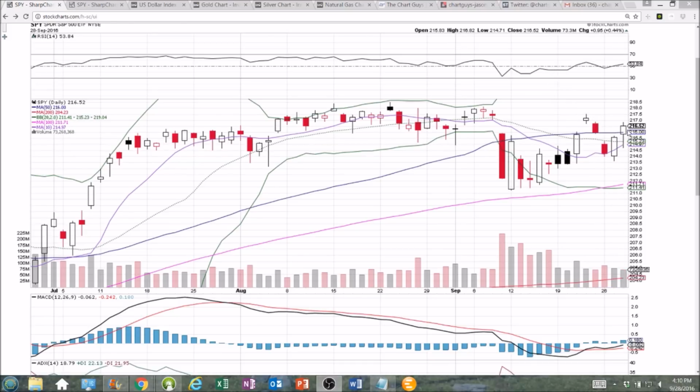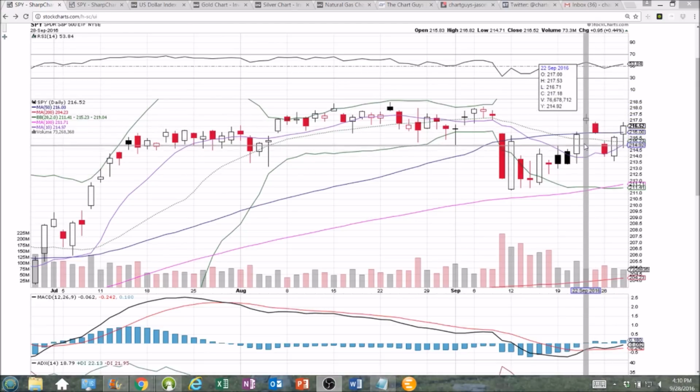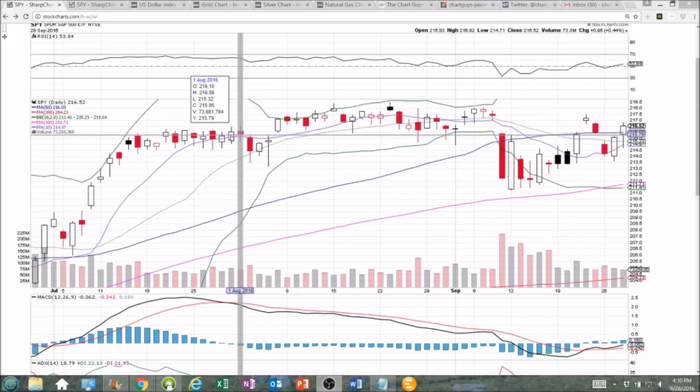So this actually, we closed even higher. This is factoring in some after hours with a little bit of pullback. But either way, we're looking up at 217.53 as the next key resistance level. If we break 217.53, I am going to be that much more confident that we are headed to new all-time highs in the near future. So all moving averages are back as support.